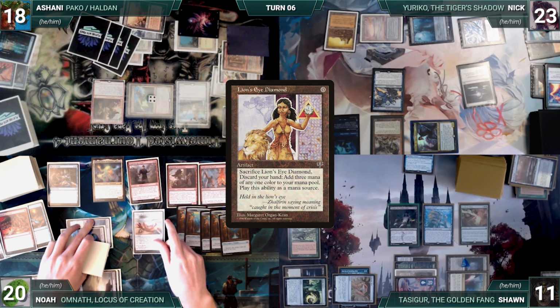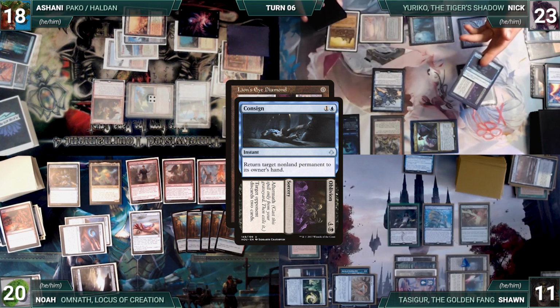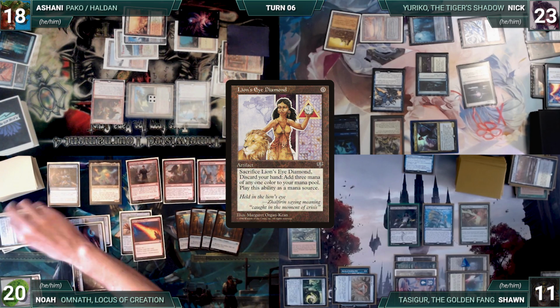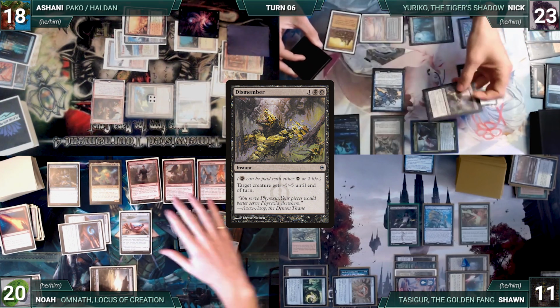Noah casts LED. In response, Nick uses some of his floating mana to cast Consign, targeting Underworld Breach. In response, Noah escapes Red Elemental Blast, countering Consign. Noah attempts to move to combat to force Nick to fizzle his mana. In response, Nick hard casts Dismember, killing Omnath. Then Noah moves to his second main phase.